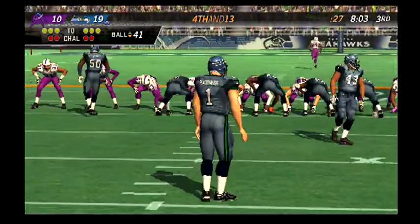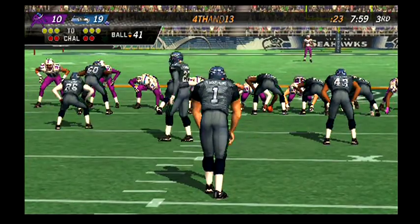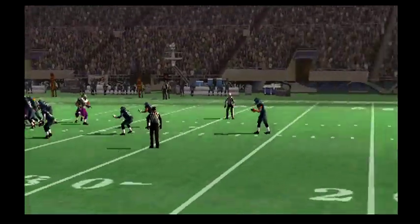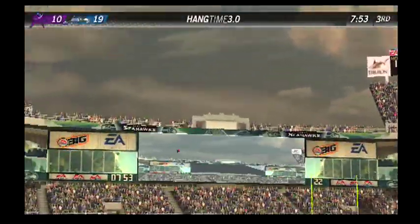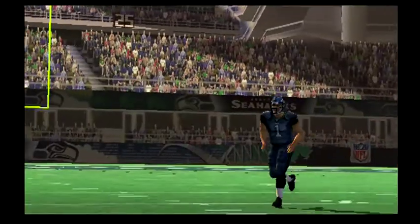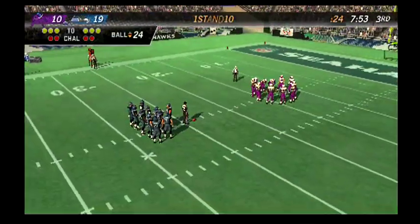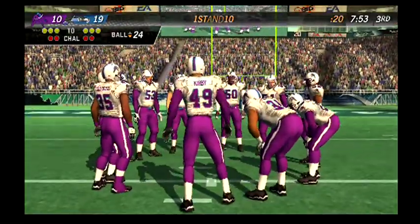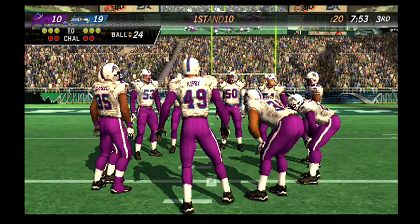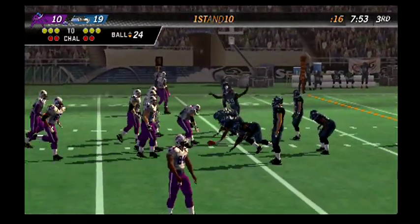Number one will come in now to punt it away. Simon back to return. This one goes out of bounds. This is where you want to respond quickly, or this could turn into a battle for field position. First ball on their own 24. Ball on the 24-yard line.